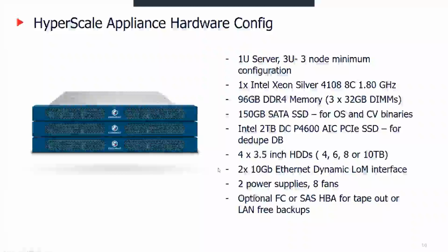Hey, Bill, you mentioned the dedupe database living on those Intel cards. Question is, how does this dedupe database get affected by the failure of a node? What happens when it's down and when it comes back?